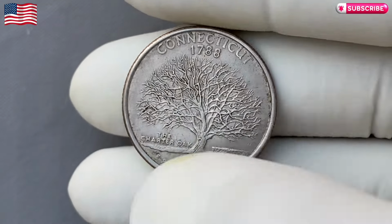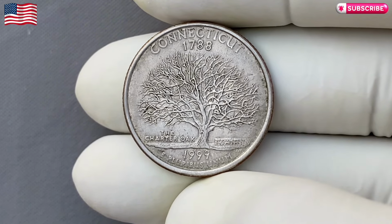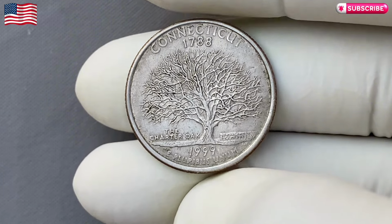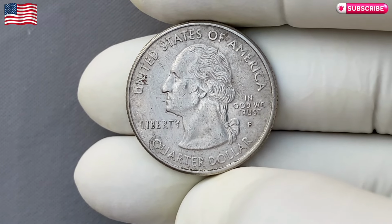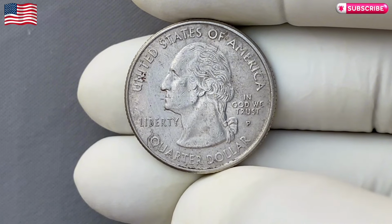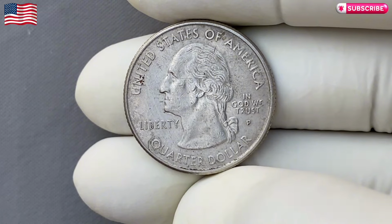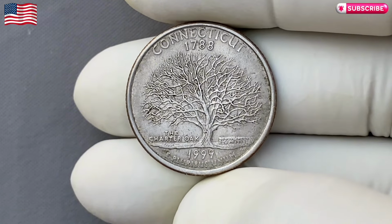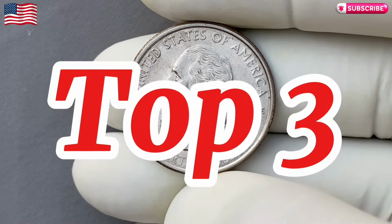$64,000. Before we wrap up, let's take a moment to appreciate the incredible world of coin collecting. Every coin has a story to tell, and sometimes that story is hidden beneath the surface, waiting to be uncovered. Whether you're a seasoned collector or just starting out, always keep an eye out for those little details. You never know when you'll come across a coin that's not just a piece of history, but a valuable treasure waiting to be discovered.